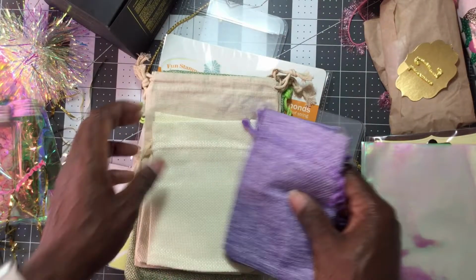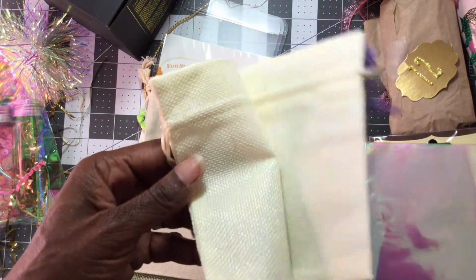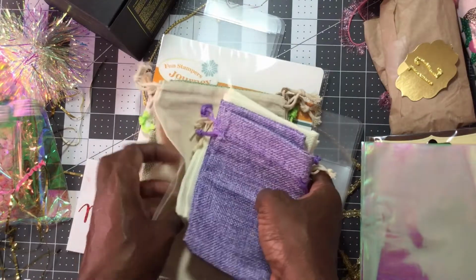So some little pockets. And I just said I need to know where you got those bags from. Oh my Lord. Okay, I'm gonna try not to hoard these bags, but you're gonna have to be real special to get some goodies packaged in one of these bags, because I have not been able to find these, and I see people using them all the time, but I haven't been able to find them. And then these canvas bags.